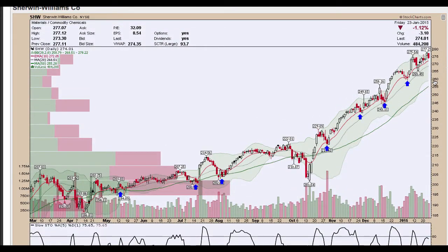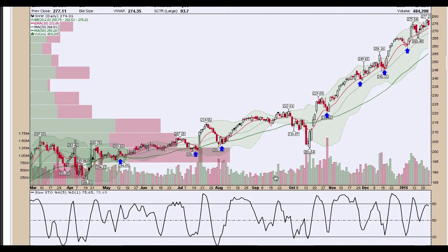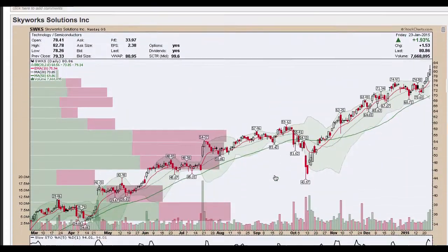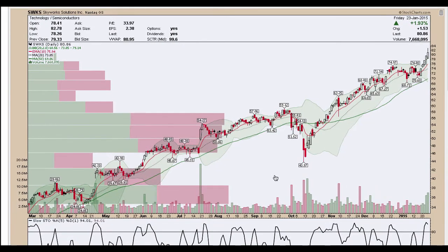Sherwin-Williams continues to boggle my mind that a commodity chemical and paint company can be trading at $275 a share. It is what it is. Price is king, so trade price. That'll keep you out of trouble most of the time.